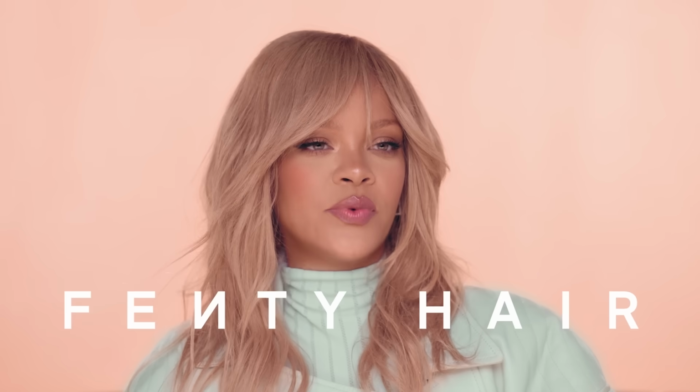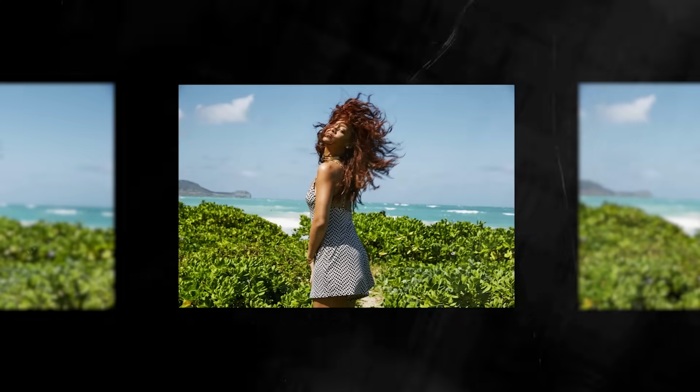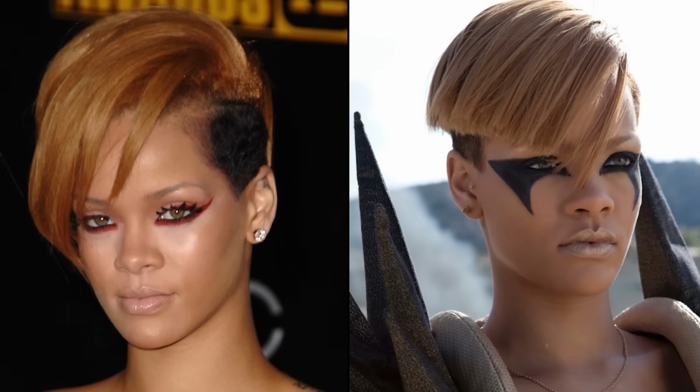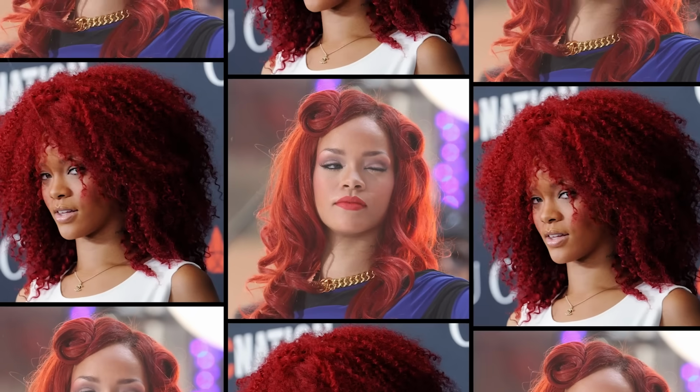Hair has always been very personal to me. It's an outlet of self-expression, creativity. I feel like it's also been markers of my evolution and growth over the years, both as an artist and as a person. So launching Fenty hair was something I was really passionate about.